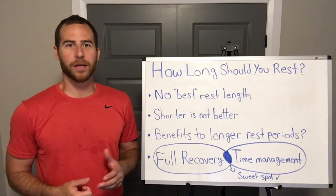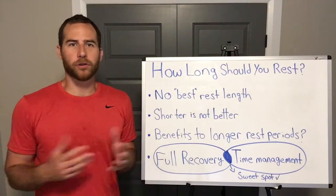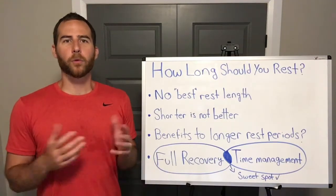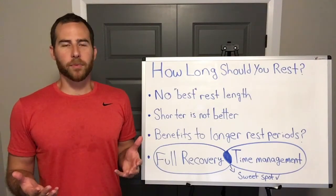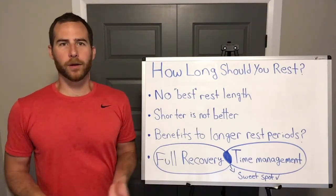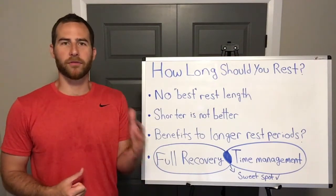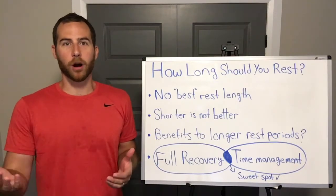So can a rest break be too long? Of course it can. Leaving aside the time management piece, where you don't necessarily want to be at the gym for 2 or 3 hours if you can avoid it, there are real physiological processes going on as well. You know, we emphasize the importance of a good warm-up. You do your mobility work, you do activation, you do potentiation, you do ramp-up sets, and you do that first heavy set. And you've done a lot of work to prepare your body for hard training.